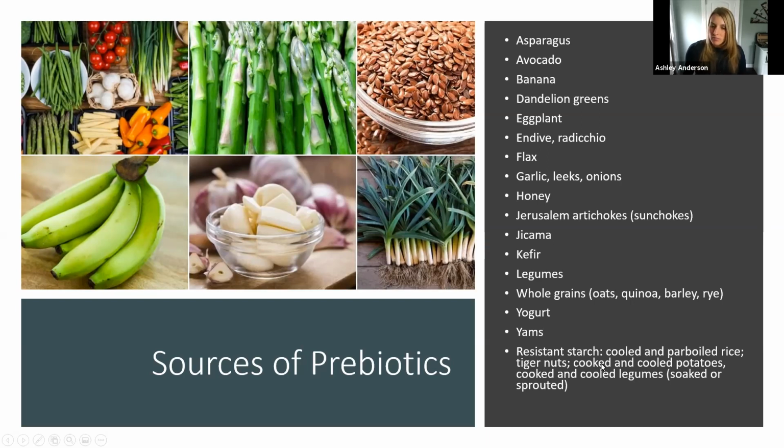Very subtle. Cooked or cooled potatoes, cooked or cooled legumes, soaked well or sprouted, cooked well to make sure that you're reducing those anti-nutrients we discussed briefly before. But again, going back to the resistant starch, this is a big source of prebiotics, and so are green bananas. Green bananas are also a good form of resistant starch. And you can see some of these overlap. So while yogurt is a good source of probiotics, it's also a good source of prebiotics. And kefir has probiotics and also has prebiotics. So there are some that overlap here and can be a 2-for-1 deal.